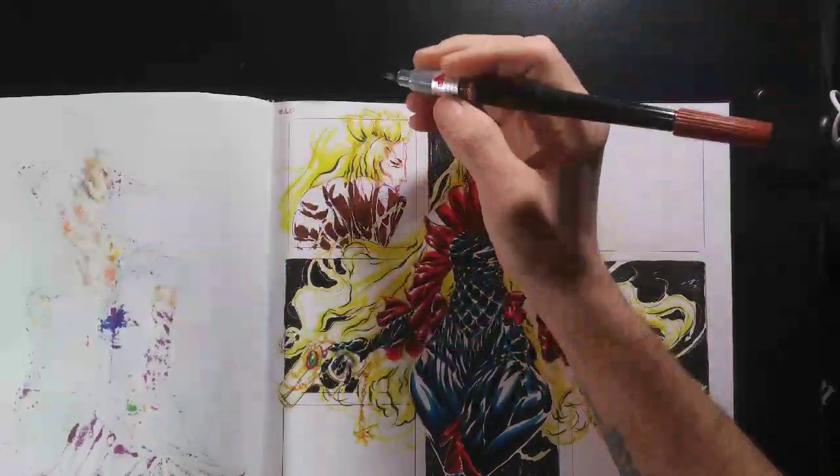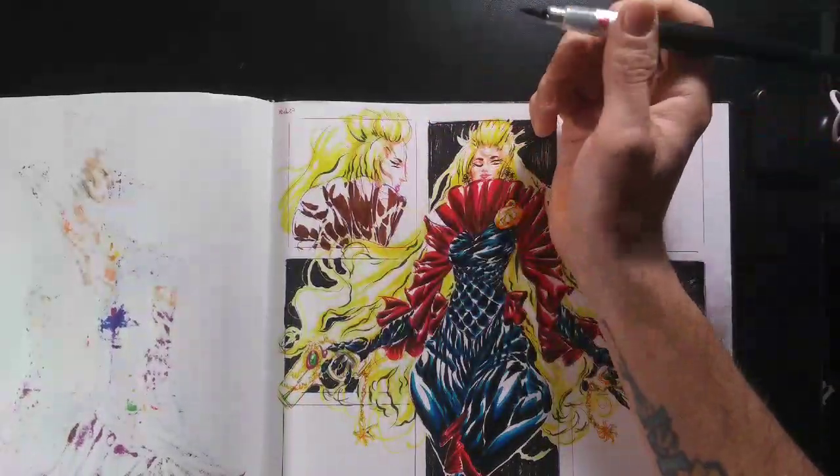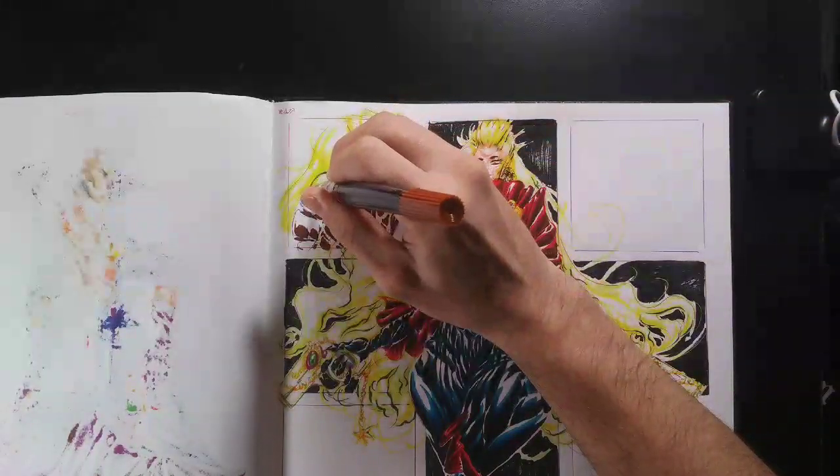Same thing, just a little something something over there. Yeah, it's looking wild, but like I said, I'm gonna avoid the hair. Once I'm done with all this, it's gonna look dope.